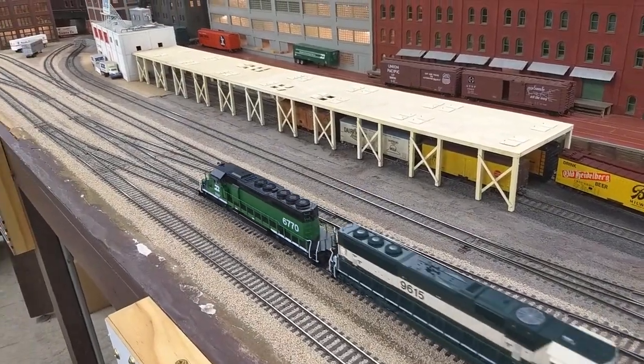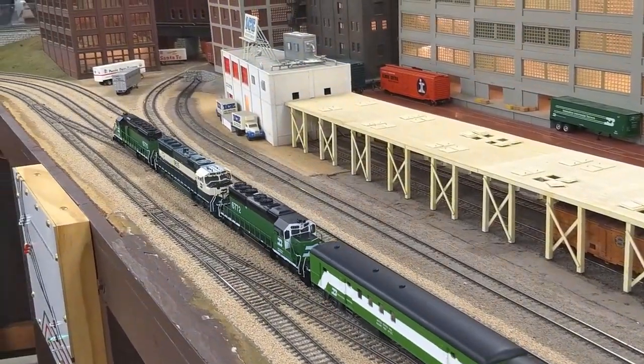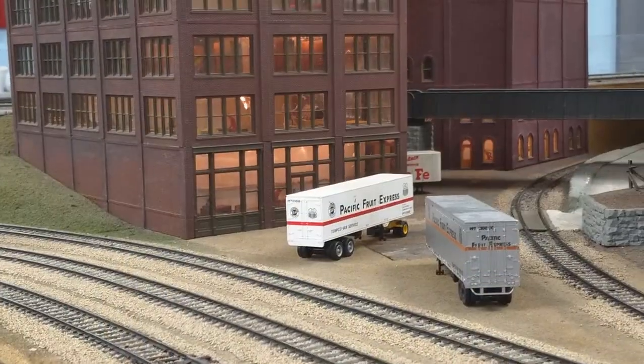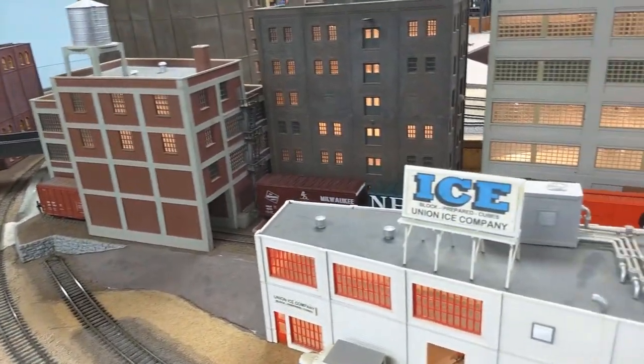In addition to the yard, Centerville also has several industries, including an ice dock and a few warehouses, as well as a gas dealer. Centerville also has access to a hidden three-track passenger train staging yard underneath the front of the layout.